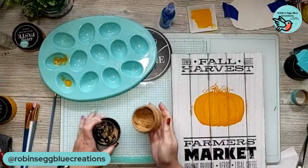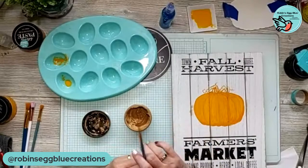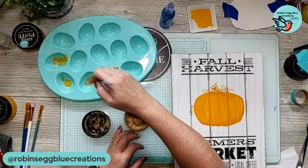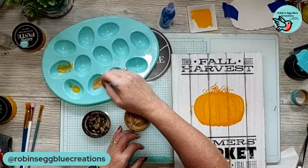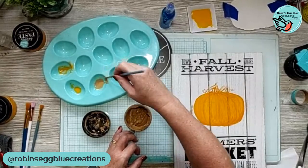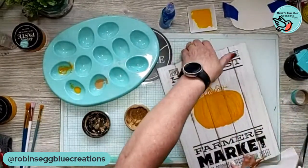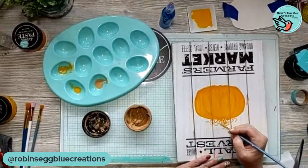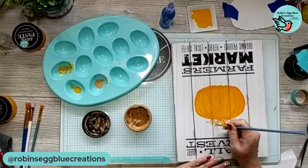I think we'll try to use some Dune. Whew, I need some help. It is kind of dry in there. So we'll see what happens. I'm going to turn my sign around so I don't accidentally stick my hand into the pumpkin.